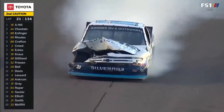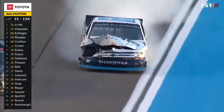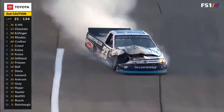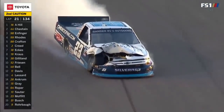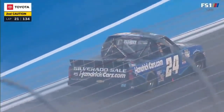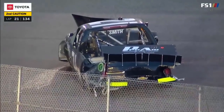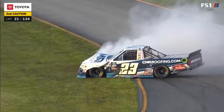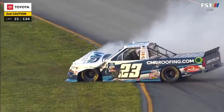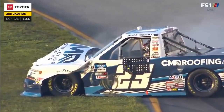Well, there's Smith, the 21. 3 GMS trucks involved in that at least. Wow. Some heavy damage to Moffitt's truck. Moffitt, of course, won this race 2 years ago. Chase Elliott involved as well. Zane Smith. Oh, big. Oh, wow. That truck is done. Yeah, that truck is killed, as is that one. So a couple of big hitters out of the race early.